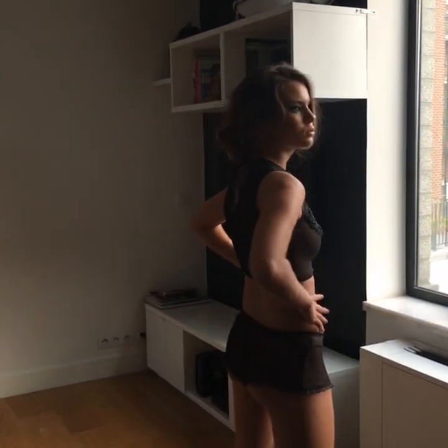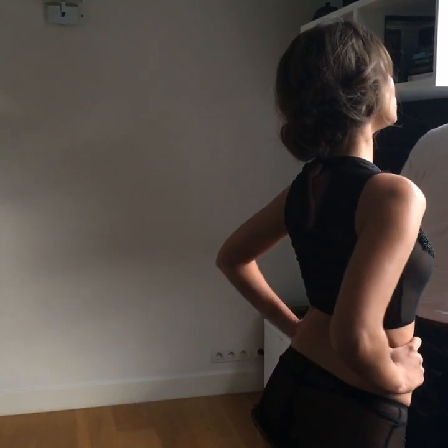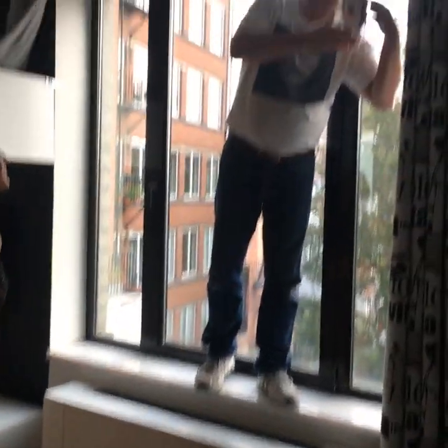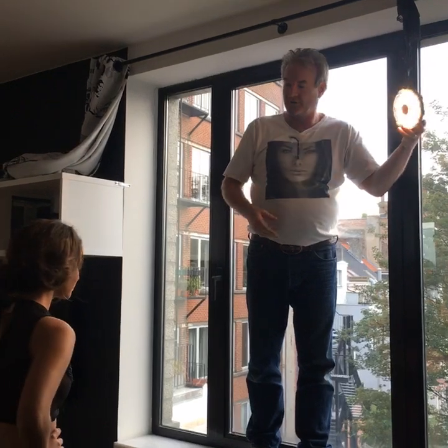What I might do is I'm just losing that sun. I've lost the sun completely behind a cloud. So I'm going to put a Rotolight on. That's the Rotolight Neo.